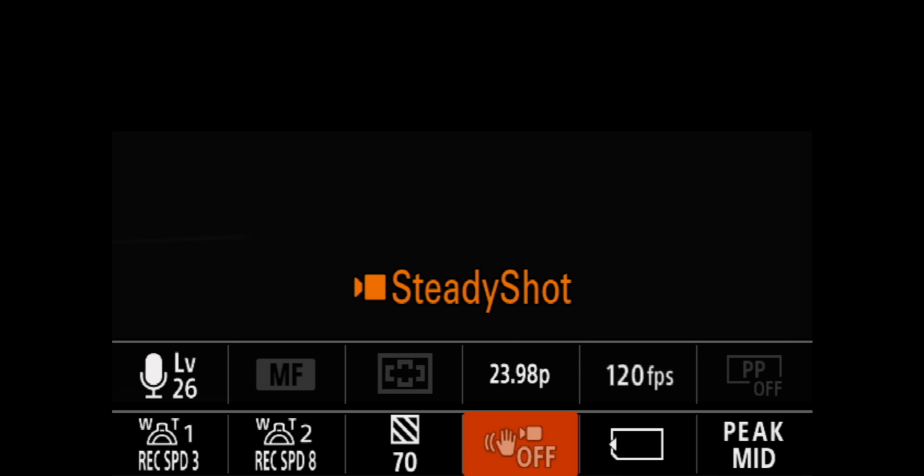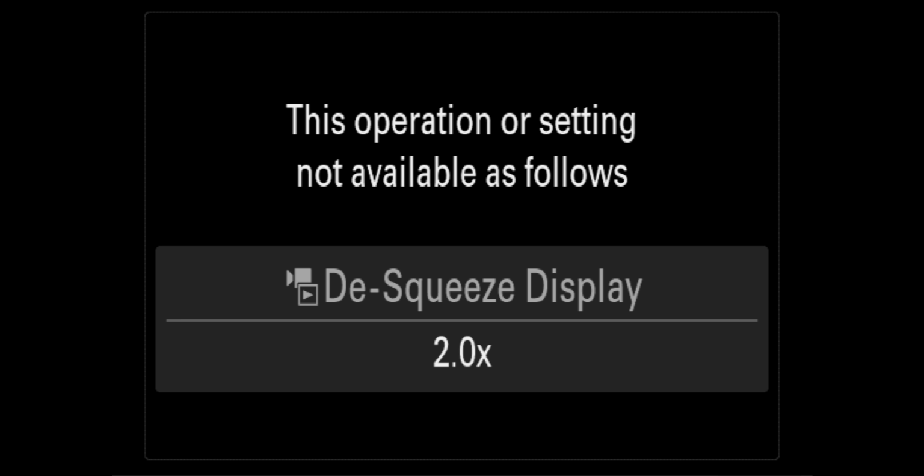The second thing is you have to be in log to be able to access de-squeeze. The third thing is once you enable de-squeeze, you lose all of your stabilization, including gyro data. This is useful if you do not have a monitor. If you don't have a SmallHD or whatever other monitor you run, a Ninja V, whatever the case may be, those have pretty much every de-squeeze option in them. And if you don't have a monitor, yes, this works. So you can see a preview of what it looks like in camera.